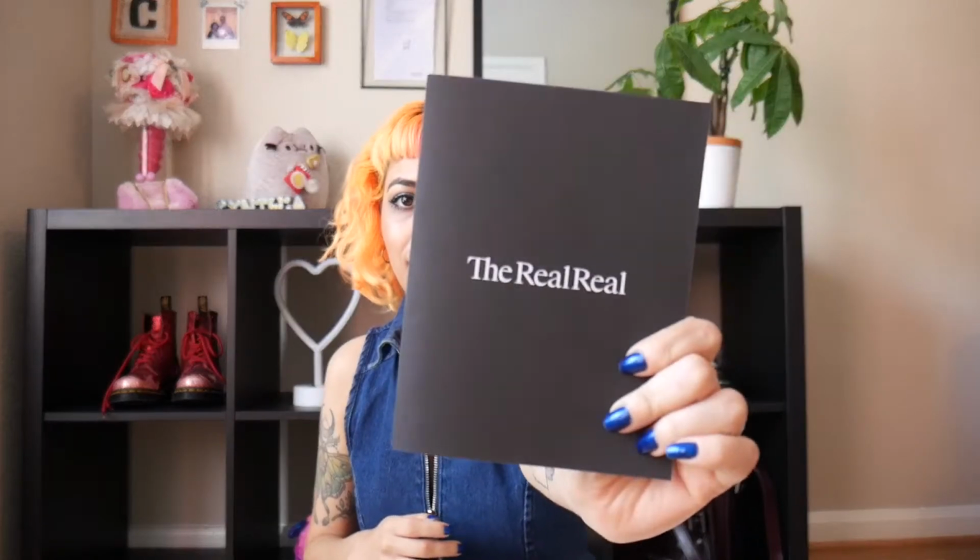So they come with this little pamphlet that tells you that they authenticate every item. They thank you for shopping sustainably, giving a new life to luxury items, and creating a positive impact on the planet and all that good stuff. And then you have your receipt and all that. So, it comes with this, but the box.